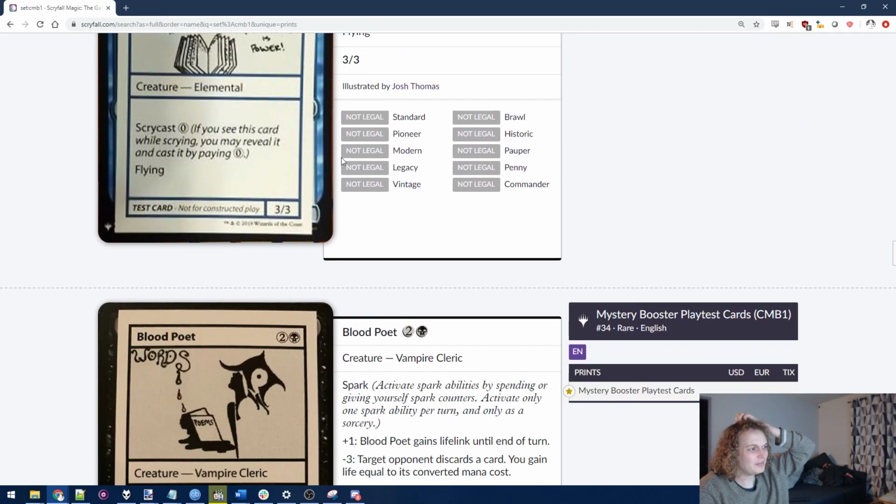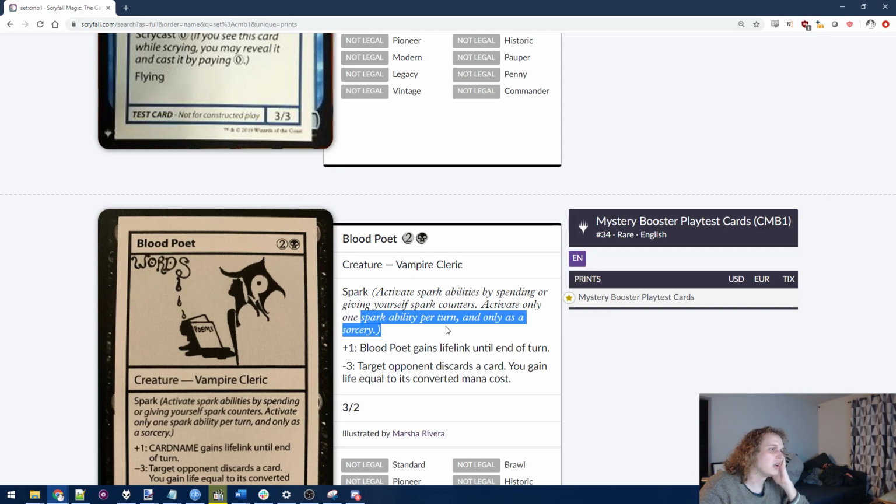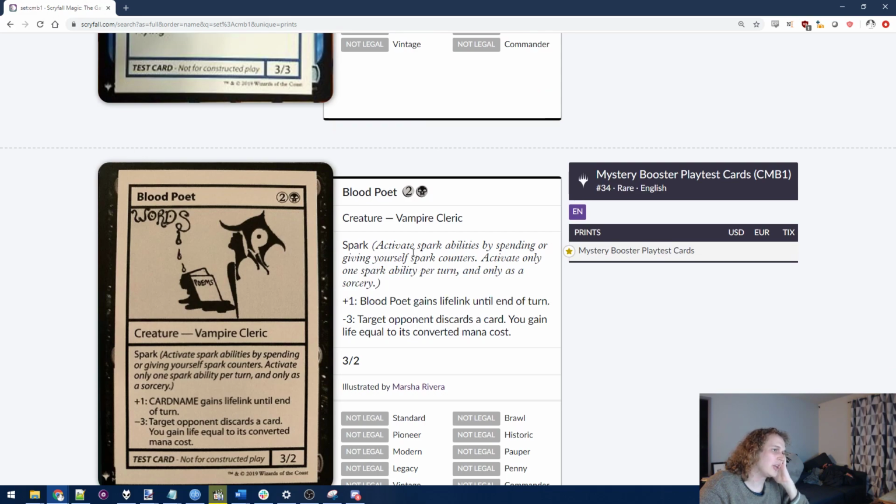Blood Poet, Spark. Activate Spark abilities by spending or giving yourself Spark counters. Activate one Spark ability per turn and only as a sorcery. Okay, so it's like loyalty counters for the self. And I suppose all the creatures with Spark overlap in this. So I probably think this turned into energy. This is probably like an early attempt to figure out how to do energy, and they kind of used Planeswalkers as a point of reference, because this is kind of like the formatting of a Planeswalker.